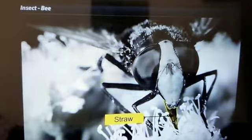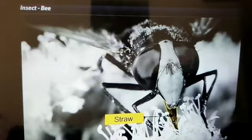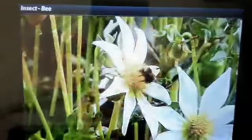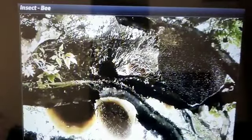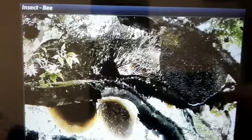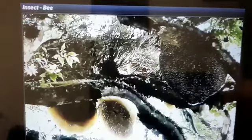Take a look at this long straw-like part. It helps a bee to drink juices from flowers. Do you know that bees also collect the juice from flowers and make honey for us? Oh, look, such a big beehive. Many bees live together in a beehive. They also keep the honey they collect in the beehive.